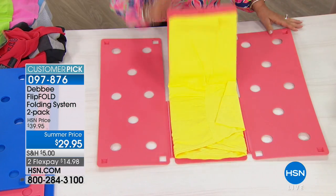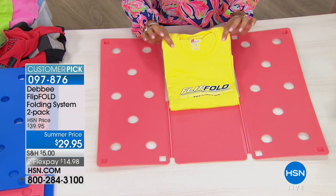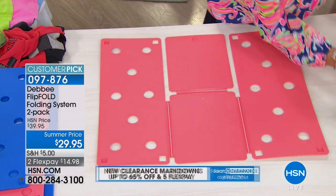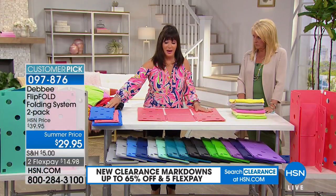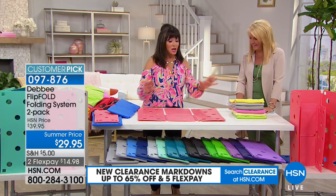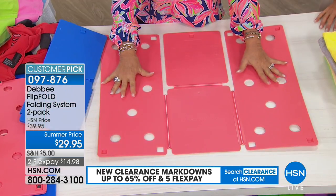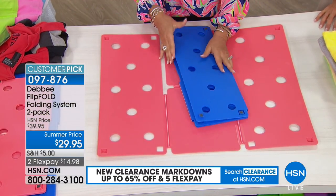Now look at this. No matter what you're folding, they're gonna be folded to the exact same dimension. That is 9 by 12. But when you buy a flip fold here at HSN, you don't get one, you get two. Doubled it. So lowest price to you anywhere. Right, you can get two of the regular size. This is the regular 9 by 12, or you can get a regular and a junior.